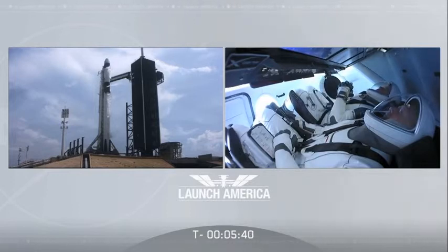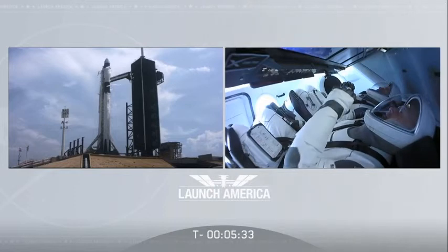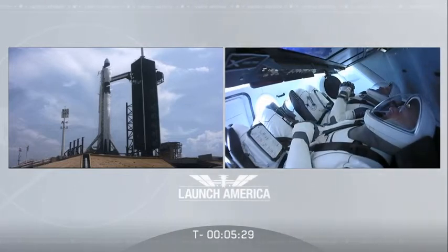You can see on the view on the left side of the monitor the condensation, the cold gas wrapped around the stages as the tank skins are chilled by the densified liquid oxygen, picking up the humidity from the Florida air. Falcon 9 top line.